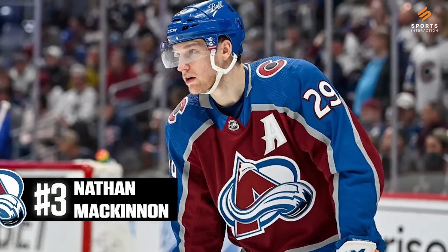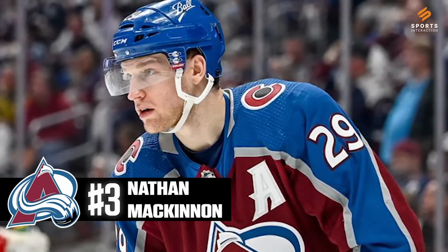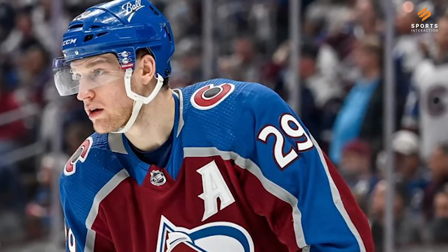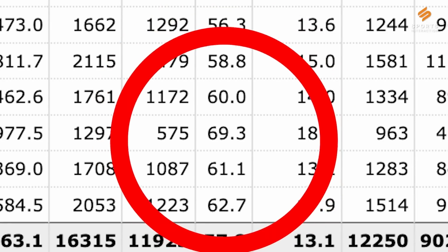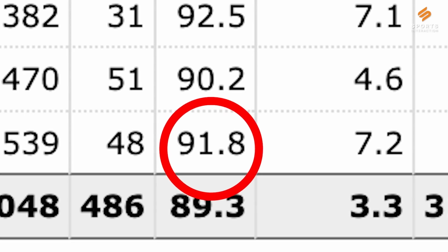At number 3, and producer Drew is going to love this one, Nathan MacKinnon. He's probably the second best first overall pick of the last 15 years. And I think the only name that's better than him is Connor McDavid. And he may or may not be on this list too. I mentioned Brayden Point's possession. Pretty good, right? MacKinnon, even better. In all situations, his Corsi is 62.7%. Even strength, 56%. On the power play, 92%.